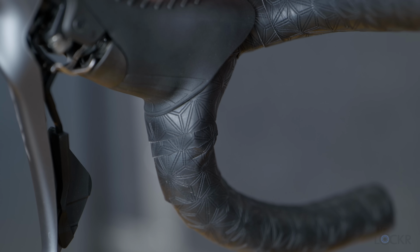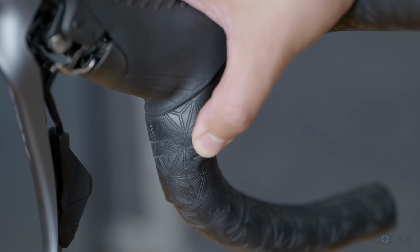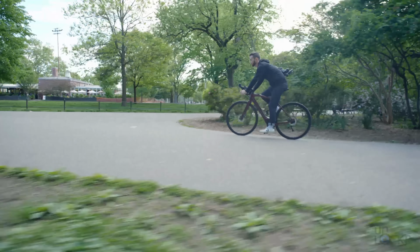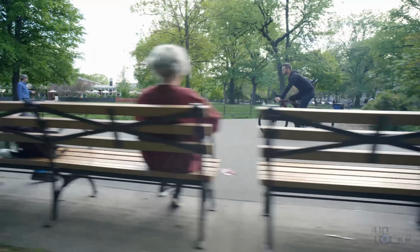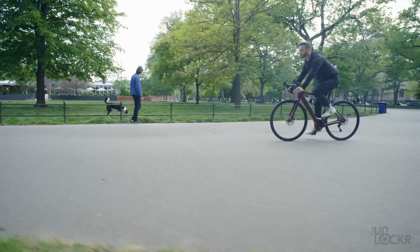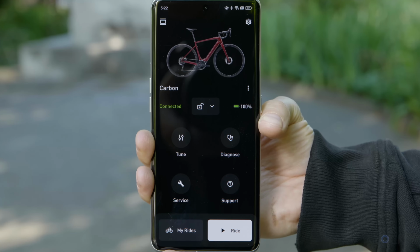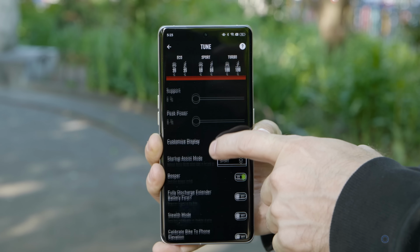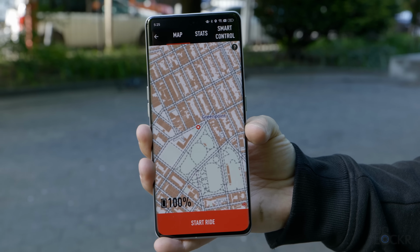You adjust these levels by tapping one of the hidden buttons on either side of the handles, one for up and one for down. And while the motor doesn't put out a ton of power, it is very smooth and again is there to supplement your pedaling when you really need it, more so than shoot you down the road. We also have an app that allows you to customize some of the bike's features, like fine-tune the bike's ride and power band and some other minor tweaks, as well as a map to track your rides.